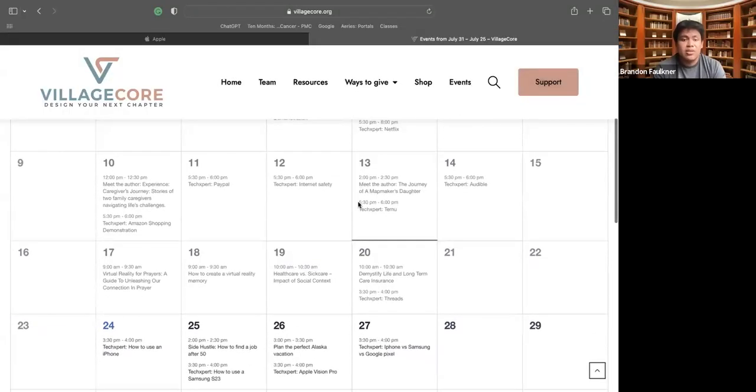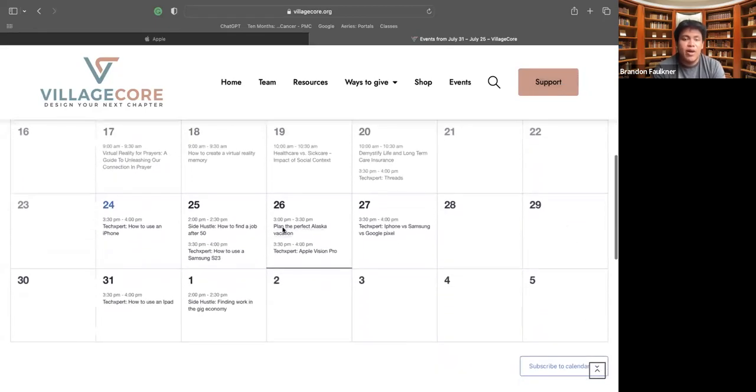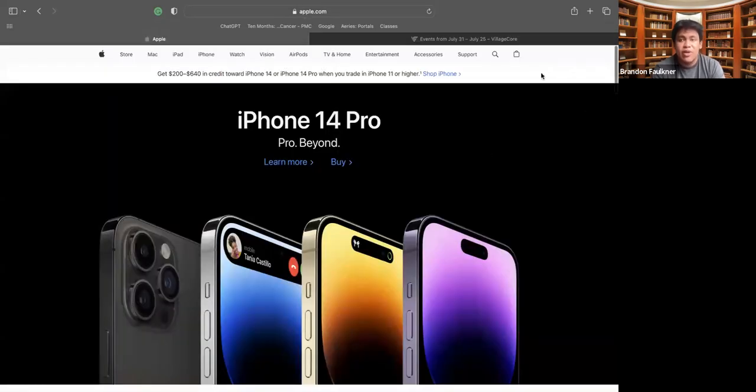So let's begin by first taking a look at the actual Apple website. Let's share my screen and go here. As you can see here, I have the Village Core events page open. You can find us here, find different events and stuff, but I'm switching over to Apple to get a better look at what we have. So apple.com, the place where you go for all things Apple.